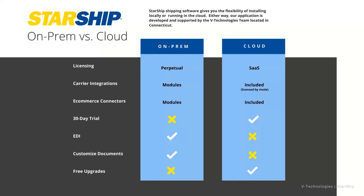We do support a few additional features with the on-prem solution that are not available on cloud. So that includes the EDI solutions that we connect into. That's only available on on-prem, as well as the ability to customize documents. So we have a set of documents that come standard with the cloud solution. Those will print out automatically, but you don't have the ability to go in and modify those to add your own logo, barcodes, any additional reference data.